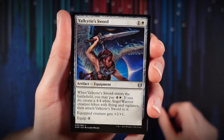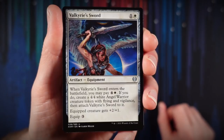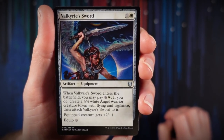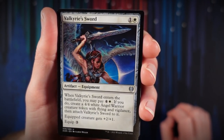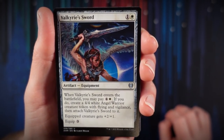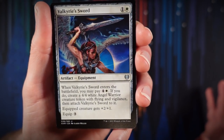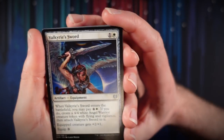Okay, we're on to our uncommons, and I really like the art on this one. That's cool as heck. Valkyrie's Sword, a 2 mana white artifact. Interesting. Or I guess, oh, there's a question. Is there such a thing? Is it a white artifact, or is it just a colorless artifact that happens to take white to cast? If I had played at all for the last 5 or 6 years, I would know that. But anyway, no matter.